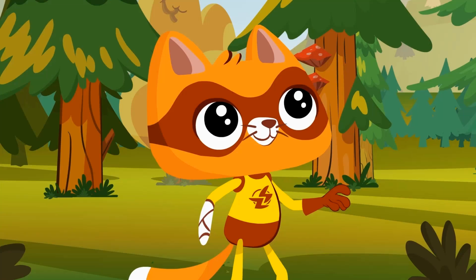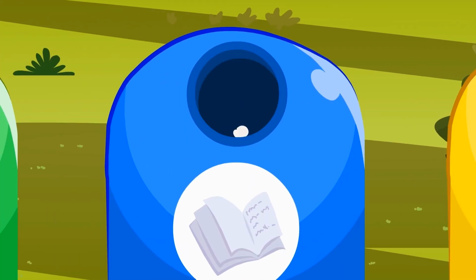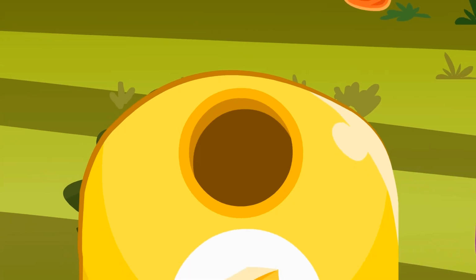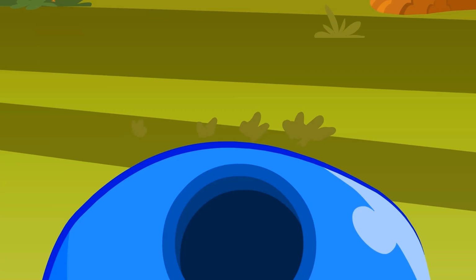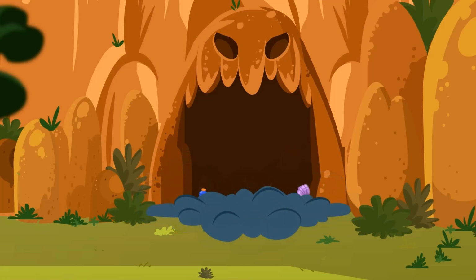We've got to recycle all this garbage. That's the way. Each waste in its corresponding container. Slow and steady. We're just finishing up. Isn't that the math? Well, I guess it's not necessary, so let's recycle.